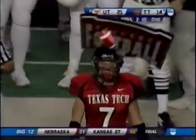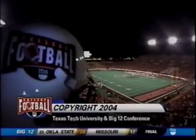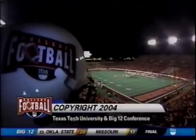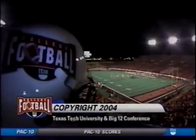Well, this telecast is a copyrighted presentation of Texas Tech University, a member of the Big 12 Conference. It may not be reproduced or retransmitted in any form. And accounts and descriptions of this game may not be disseminated without the express written consent of Texas Tech University or the Big 12 Conference.